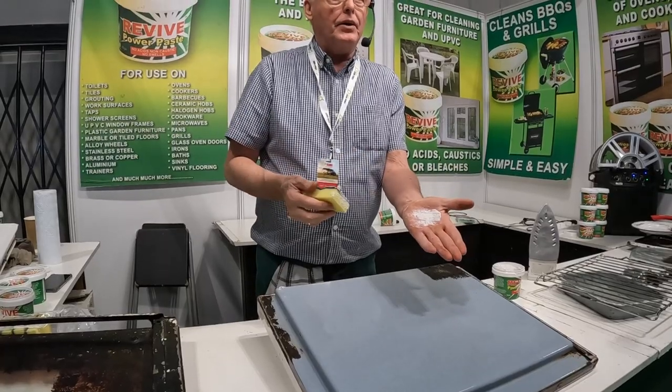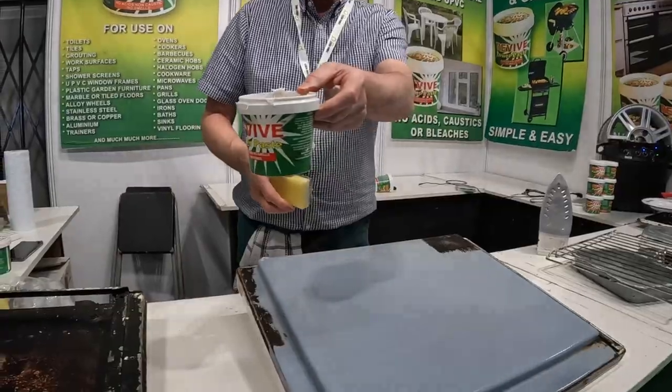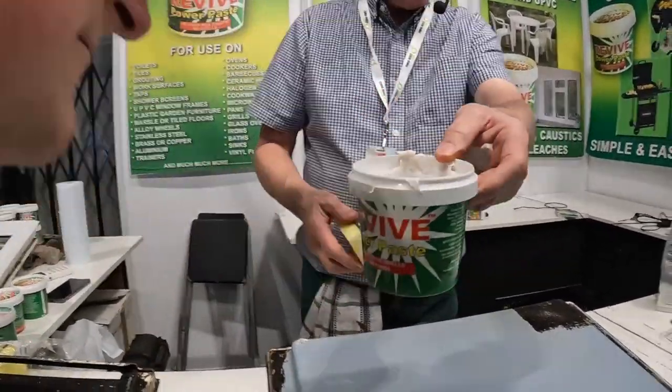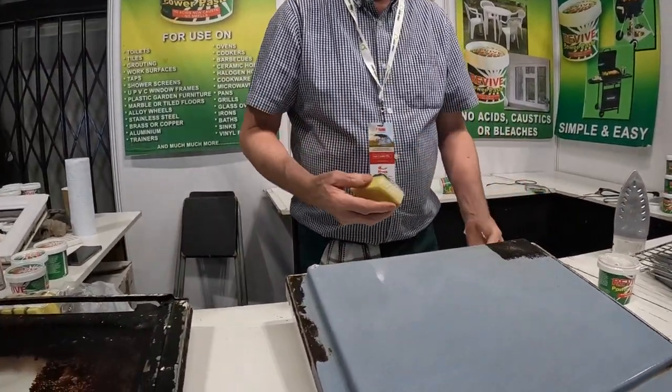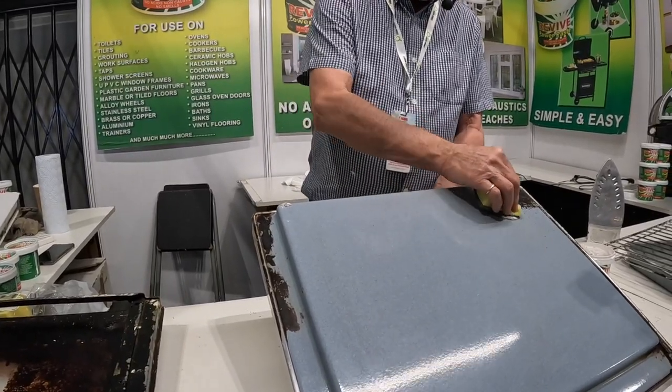I can't labour the point enough. There's no fumes. There's no smells. Would you like to have a smell, sir? It's safe if you're asthmatic. Safe with children, safe with pets, and safe for the environment. Put a bit on and use it everywhere.